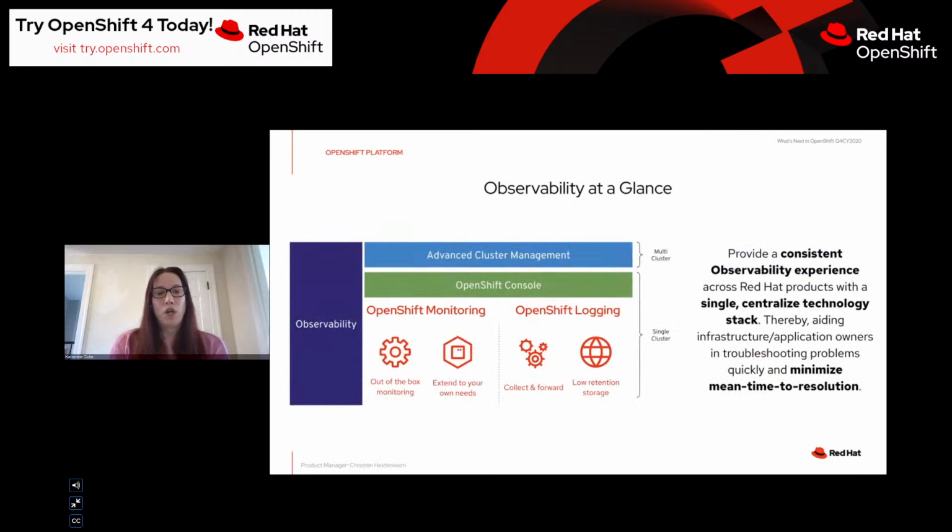Next, we'll talk a little bit about Red Hat's observability story. OpenShift provides several different components that help users understand and troubleshoot problems quickly. At the multi-cluster level, we have Advanced Cluster Manager, which provides cluster health observability across your entire OpenShift fleet and on the single cluster level as well. We also have OpenShift monitoring and logging, which gives you a more detailed view of what's going on inside your cluster, and that's built right into the console.